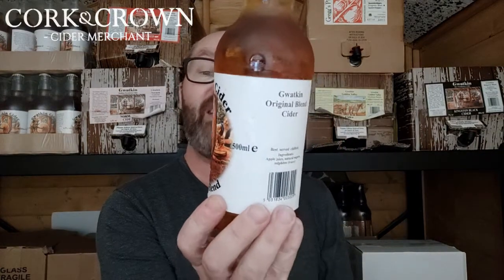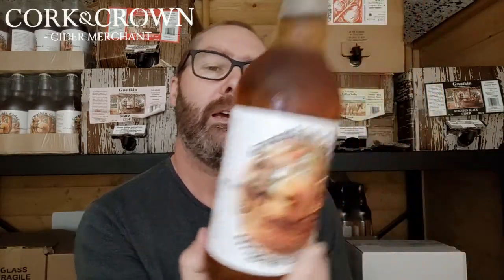And session cider it is. I can't talk today. Session cider it is, 4.5%. It's one of the things I like about it. Also like how it tastes. I think it's really good. Ingredients: apple juice, natural sugars, sulfites, trace. So I assume that means they're not adding sulfites, it's just sulfites that occur naturally, because they do occur naturally.